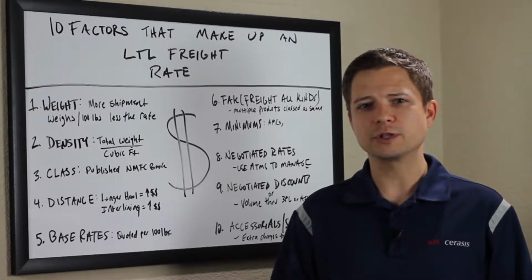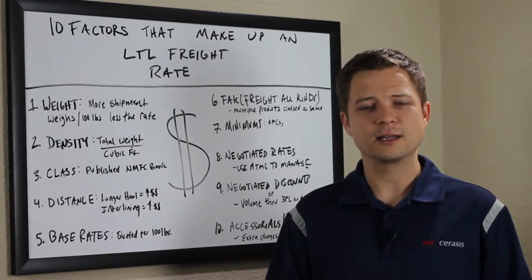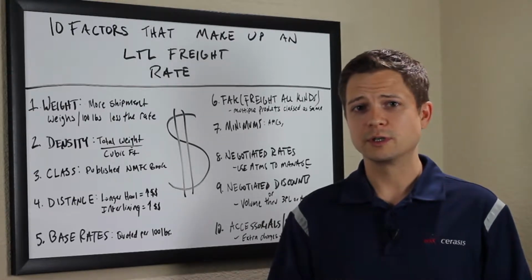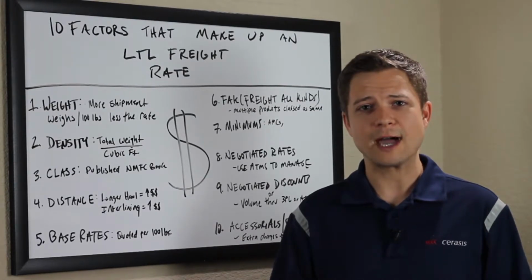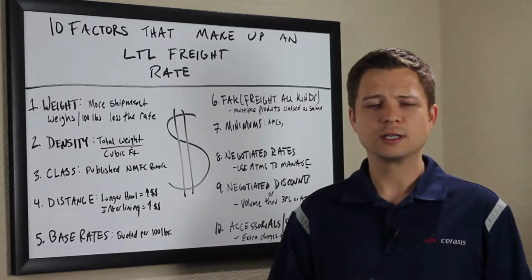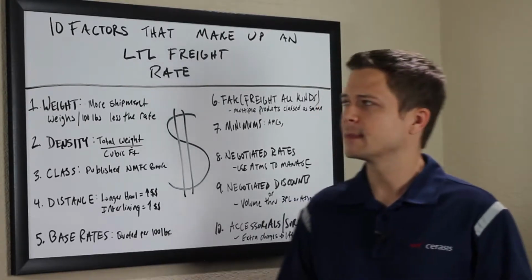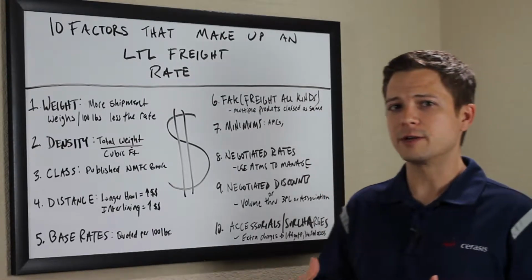So we'll start with the first topic in our LTL series to help you better understand LTL shipping. Remember, the more knowledge you have, the better prepared you are to be proactive, gain efficiencies, and reduce overall costs. So let's get right into today's topic. We're going to talk about the 10 factors that make up an LTL freight rate.